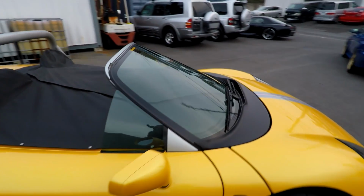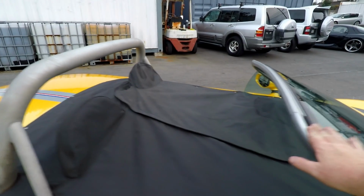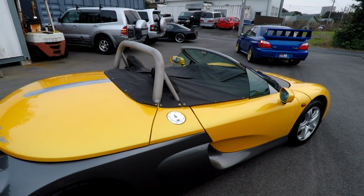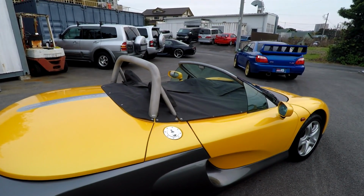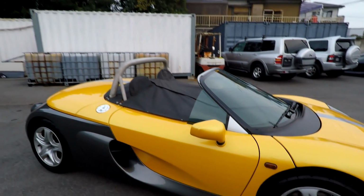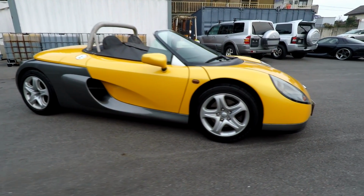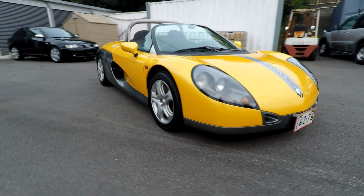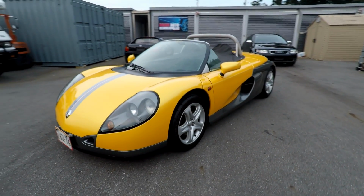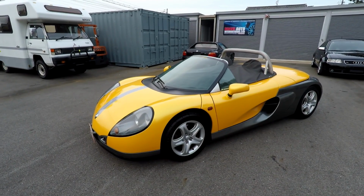You can get another cover that goes from the top here, goes here, and then goes down, and it's clear at the back, so you can drive the car during a rainy day, I suppose. It looks pretty stupid, that cover, and really you wouldn't get this thing out if you know it's going to rain. Anyway, I will do the road test for it tomorrow, and so I'll see you again shortly when I'm in the car doing the road test. Okay, thanks guys.